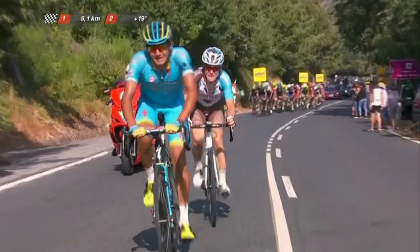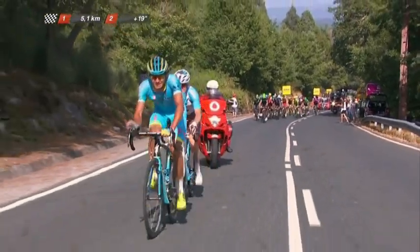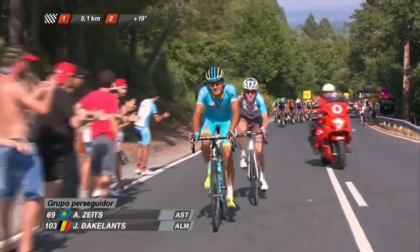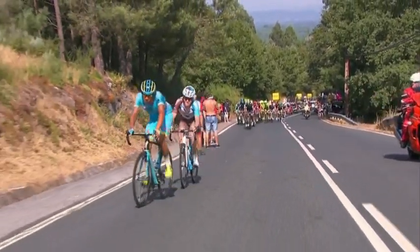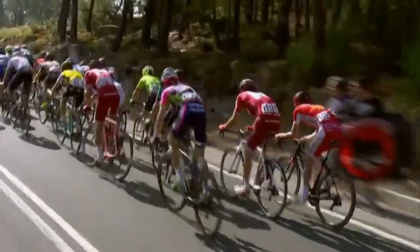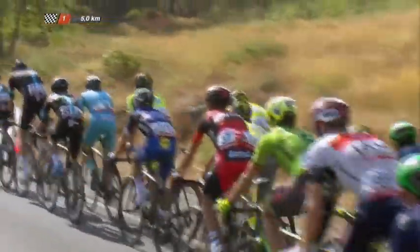He attacked over the top of that penultimate climb, and he's got 5 kilometres to hold off this developing race behind him. Zeitz and Bakelants have only a few precious seconds to hang on to their advantage over this peloton. You can see Chris Froome sitting in happily in about 5th place there, and further up the road, well, there we go. That's Jose Mendes, who was in that original breakaway, the Portuguese road race champion.